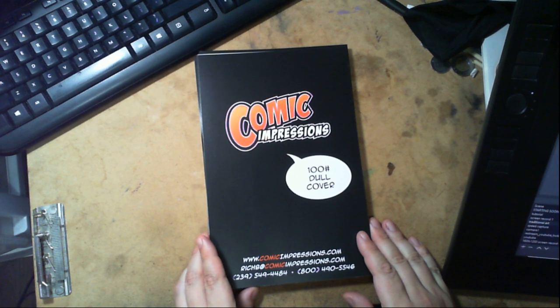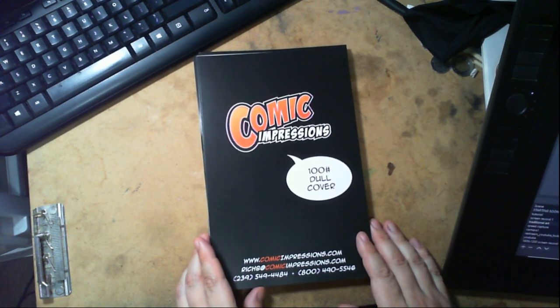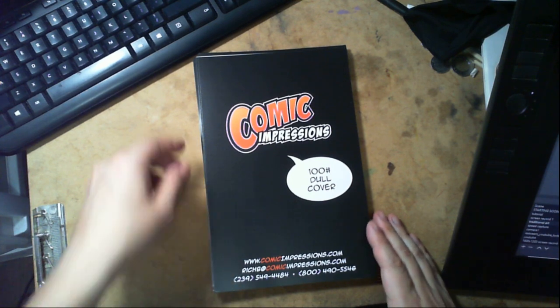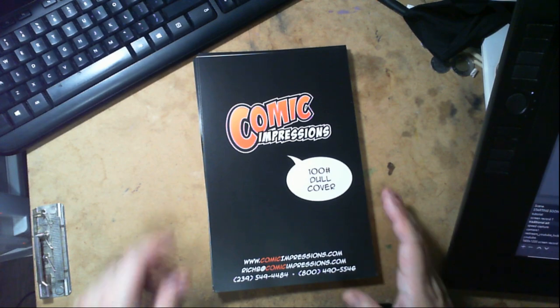And here we are. Here are the samples that Rich was nice enough to send me. I'm up here in Canada, so it actually got here pretty quick. So we're just going to quickly go over just what it is that he sent me, and these are the cover stock and the interior stock, as well as a graphic novel and some ash can samples that were sent.